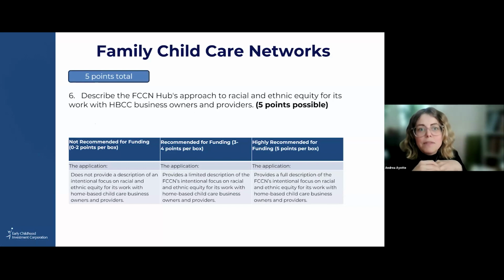Question 6: describe the FCCN's approach to racial and ethnic equity for its work with home-based childcare business owners and providers. Another narrative question that is worth 5 points. Again, we're looking for intentionality here. We really want to see an answer that speaks true to the work.